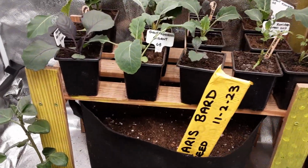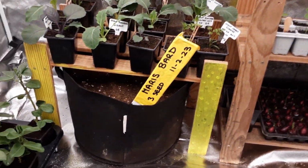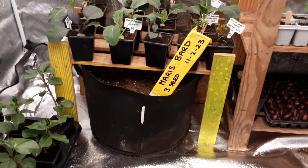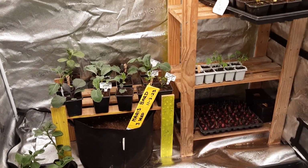There's the first lot of potatoes. Oh, guys, I nearly went there. But no, I'm pleased with this.